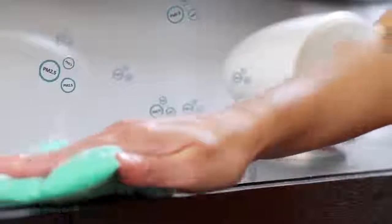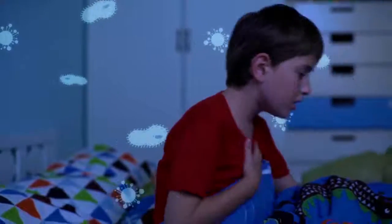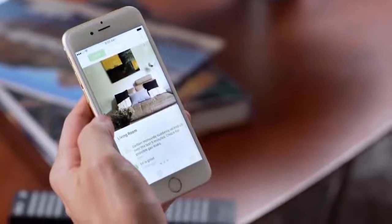Dust can accumulate unseen in fabric around us, and humidity encourages the growth of bacteria and mold. All these cause respiratory problems, skin irritations, and overall poor health in the long run. uHoo lets you know when something's not right and what you can do. The simplest and easiest things to do make the biggest difference.